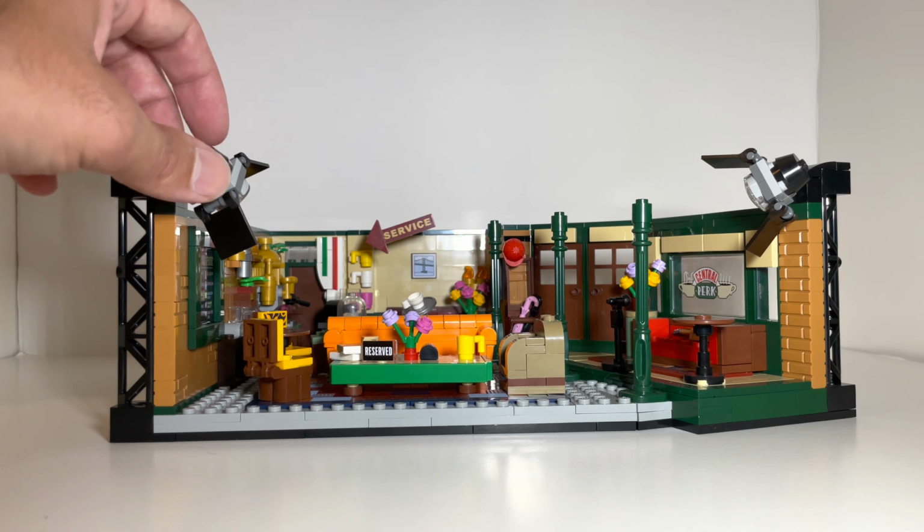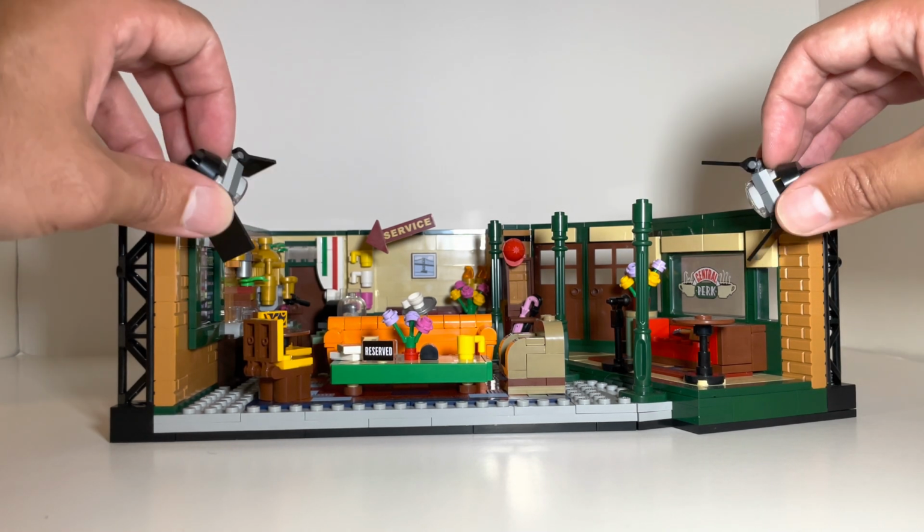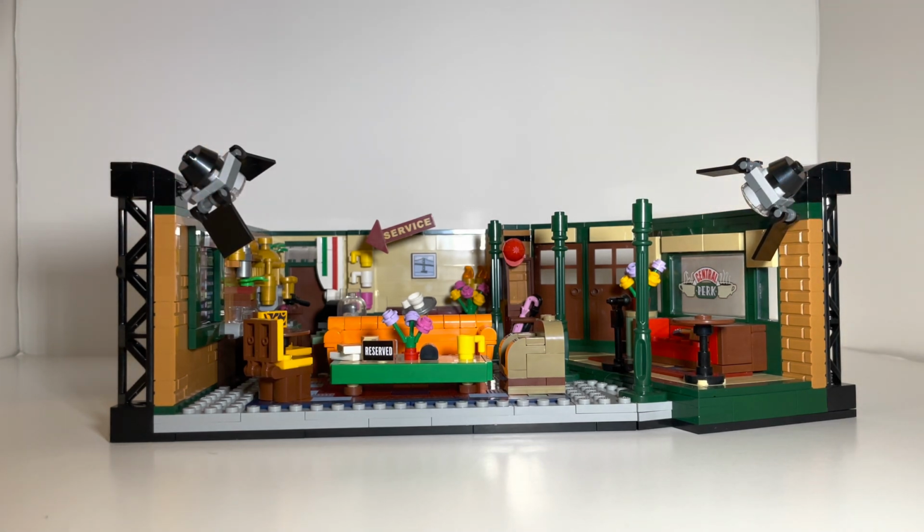But it's cool because these flaps right here, they move up and down. And you could actually rotate these as well. You can move them up, down, push in, or out. But they do not light up. But it's a nice little addition to give it that live audience feel.